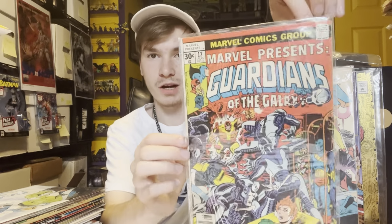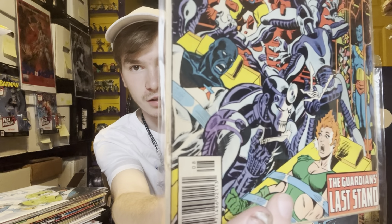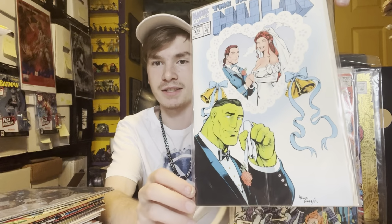Marvel Presents #12, super early Guardians of the Galaxy. But as you can see there, there's a bit of a tear at the staple. But who cares? Then we got Hulk #418. Now, I probably shouldn't have bought this for $2, because I already have a couple copies. But it's first Talos, and for $2, it's probably still a $20 book, at least $10, so why not?